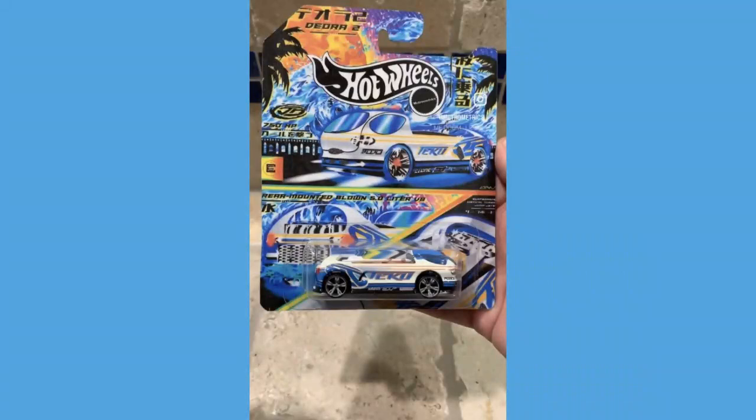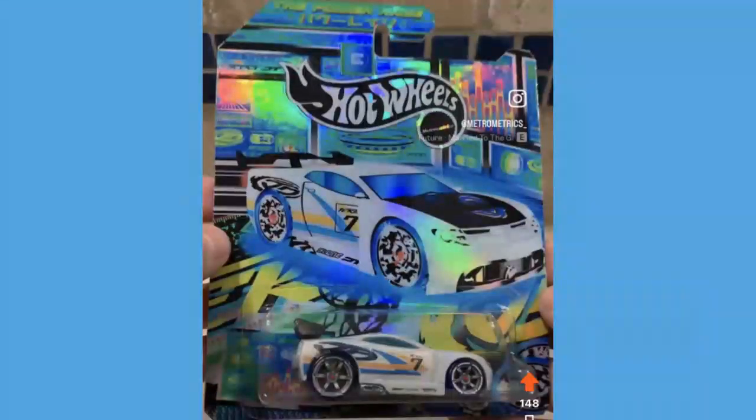And here's another shot of it, guys. And let me just ask, is this the next wave of customizing? Are we now going to get customs in blisters? So you saw the Dior 2 blister, and now here is a Power Rage in a custom blister too, and it's got holo foil on the blister, guys. This thing gleams in the light.